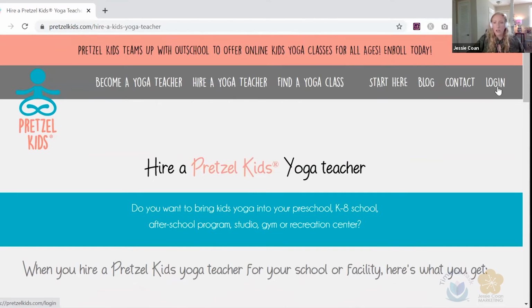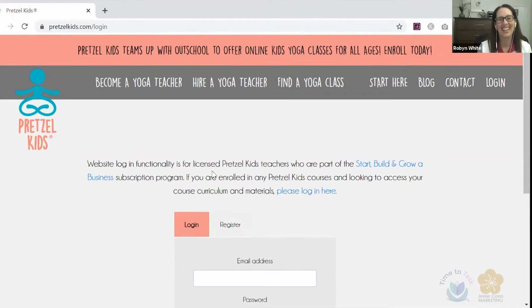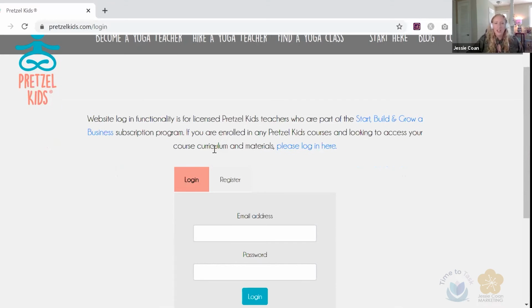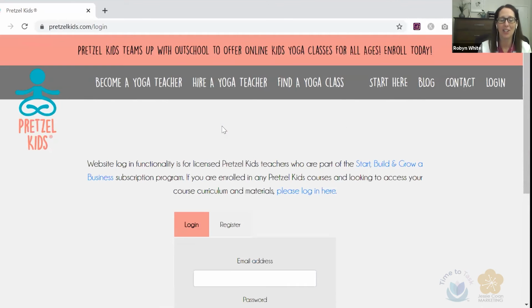The next spot I'm going to go is to the login page because I think you and I are both obsessed with this a little bit. My biggest frustration is when people have a website and there's a login, and I'm going to click on it because I'm curious to see, what am I logging into? I love that she offers here's what this is for, and here's why you're clicking here. That's killer. It's one of the only login pages where I've seen an explanation of who this is for. So really well done. We both love that.